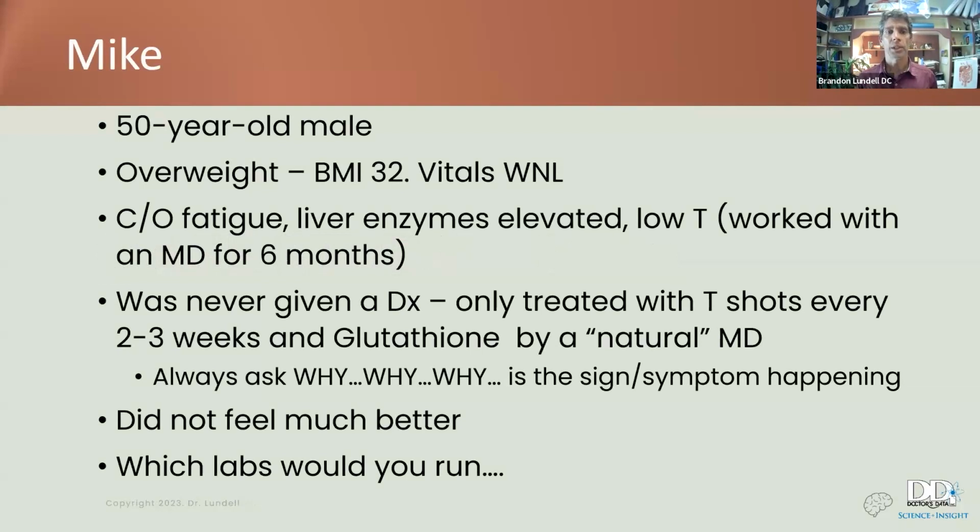He worked with an MD for 6 months, giving him testosterone and giving him glutathione because he thought, let's give him glutathione. This is a medical doctor who we'll say has the best training in functional medicine. You go to a weekend seminar and you hear about the benefits of glutathione and you think you've reached the holy grail. But it's the ability to apply the right therapies to the right patient at the right time. That's what makes you a great doctor.